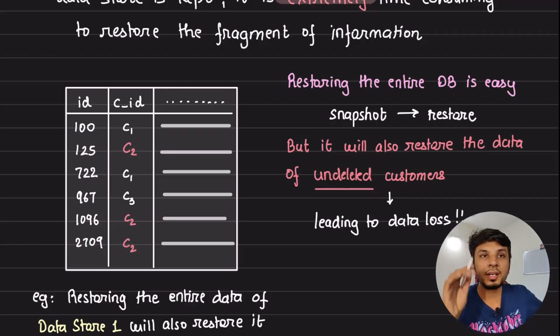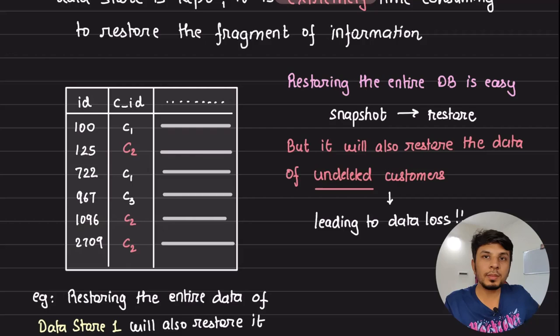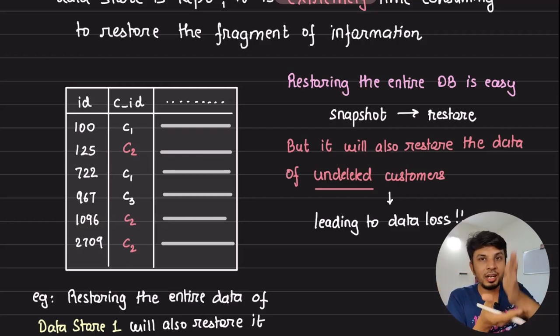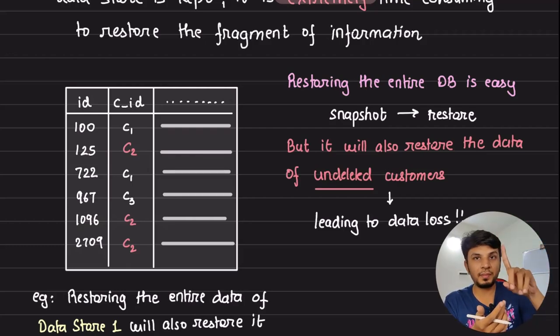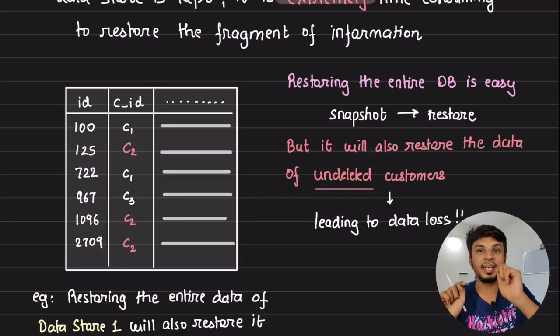But because C1 and C3 were not impacted, these customers kept on receiving writes. Because their system was functional, they kept on receiving writes. So the new data for these customers kept on being added to the database. Now when Atlassian tries to restore the data from the backup, they can, number one, restore the entire table as is. But what would this mean? This would mean that the unaffected customers would see a data loss.